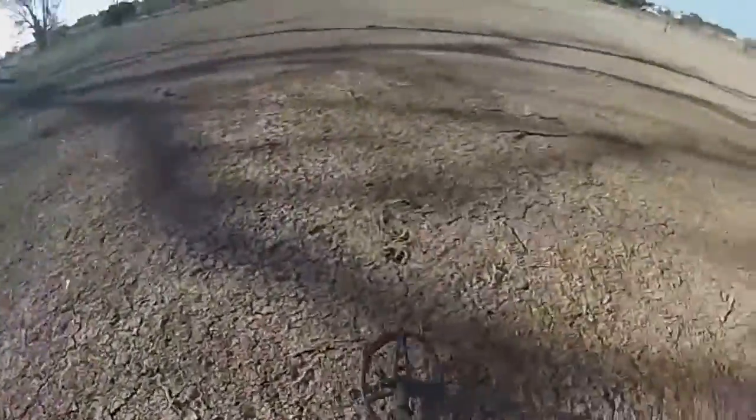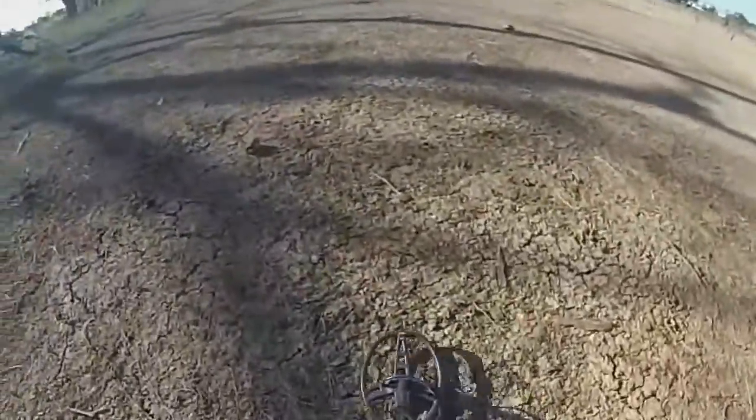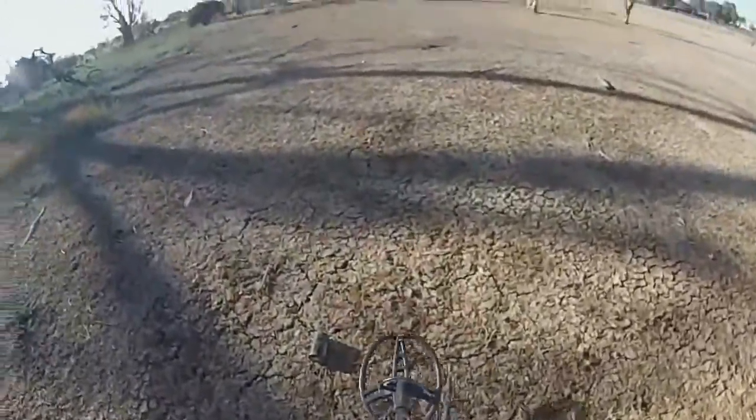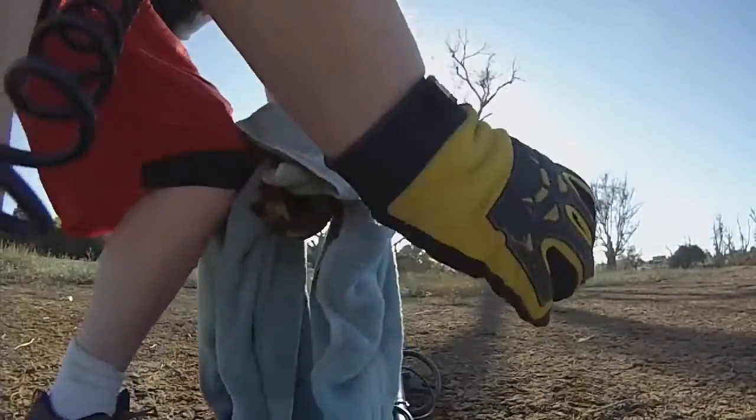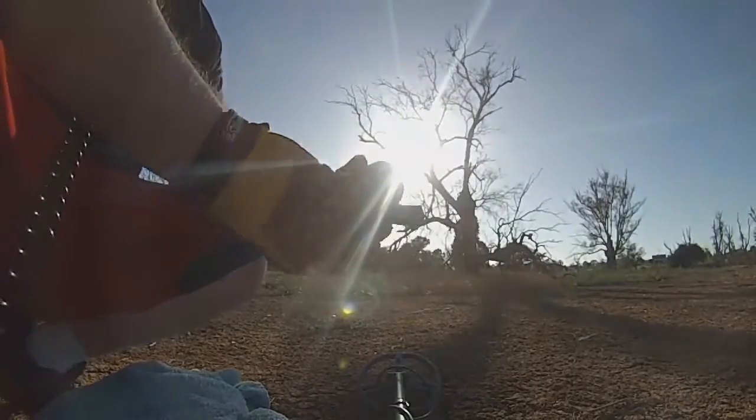And at this stage, I'm nearly done detecting the dry lake, and I see something laying out here, just on the surface, right here. And I thought, at first it was like either a spray can of deodorant or a smoke grenade. So I pick it up, have a look, and I know immediately what it is after picking it up. It's a geocache. I was like, there's no way this was supposed to be just laying out here.